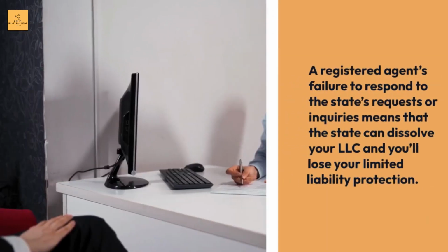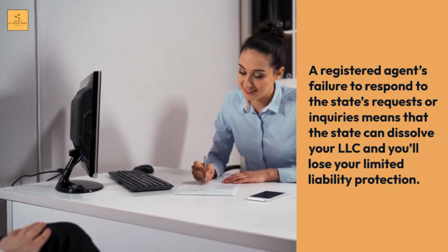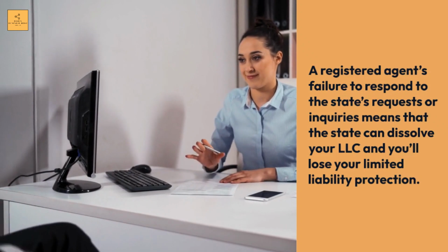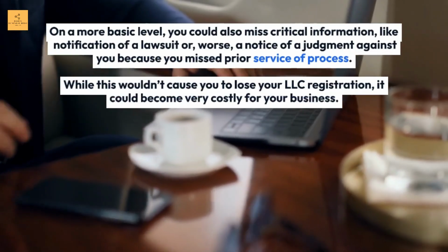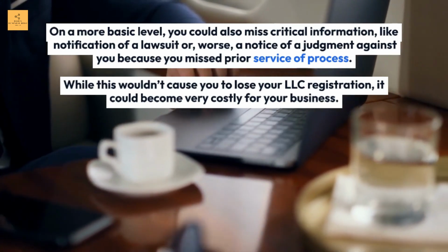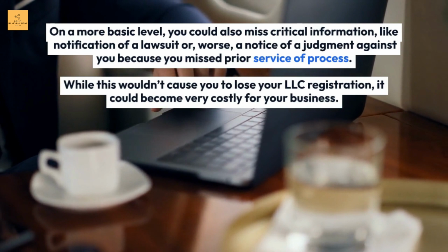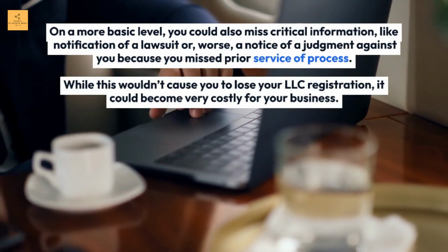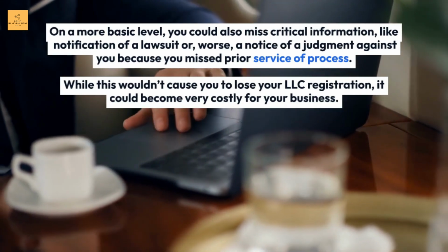A registered agent's failure to respond to the state's requests or inquiries means that the state can dissolve your LLC and you'll lose your limited liability protection. On a more basic level, you could also miss critical information, like notification of a lawsuit or, worse, a notice of a judgment against you because you missed prior service of process. While this wouldn't cause you to lose your LLC registration, it could become very costly for your business.